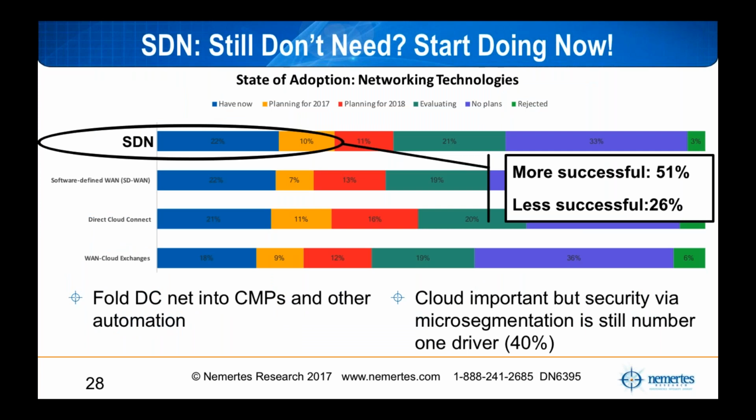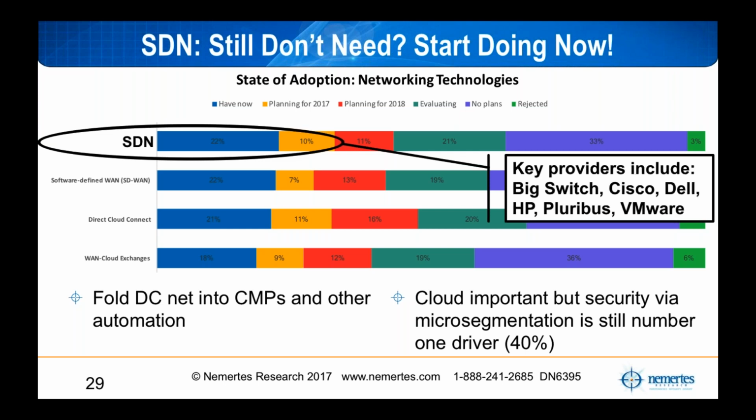In fact, where we see just under a third of organizations overall expecting to have SDN in production in their data centers in the coming year, amongst more successful organizations, we're going to see them passing the 50% mark this year, and less successful organizations will be just over a quarter adopting some form of SDN in their data center.